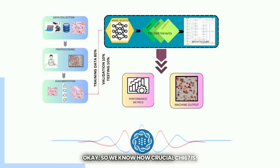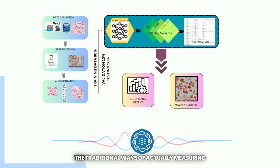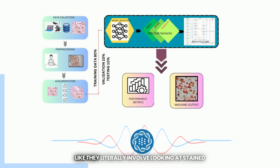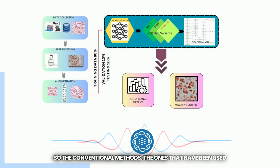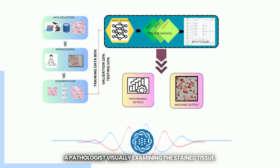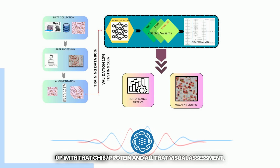Okay, so we know how crucial Ki-67 is. But here's the thing, and this is where it gets kind of interesting. The traditional ways of actually measuring it sound kind of limited. Like they literally involve looking at stained tissue slides under a microscope, right? Yeah, so the conventional methods, the ones that have been used for quite some time, usually involve a pathologist visually examining the stained tissue. And sometimes they manually count the number of cells that light up with that Ki-67 protein.